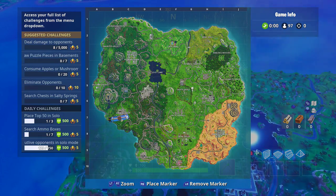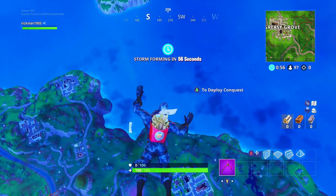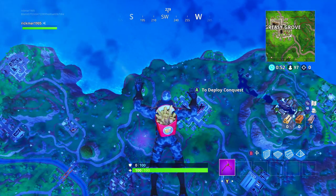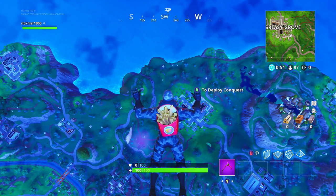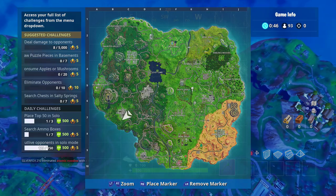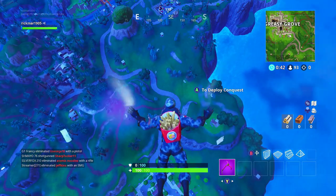Right, so I'm going to find one to start off with. I'm going to show you where it is, guys, and then from there I'm going to put a picture up and show you exactly where they are. I think we've got about 13 on the map, and you only need 7, guys, so it should be pretty easy for you to do. Let's go and find one.